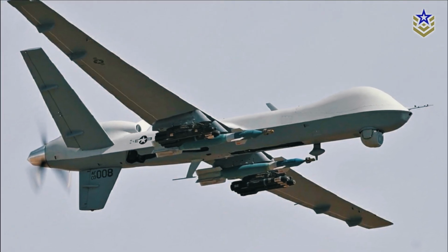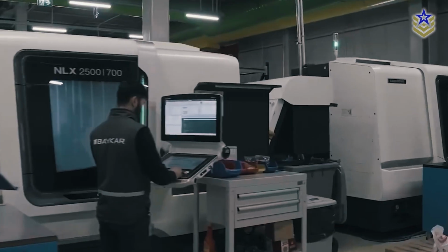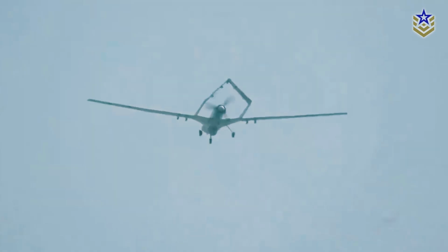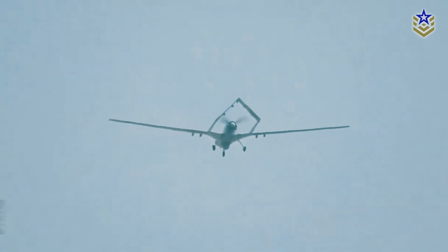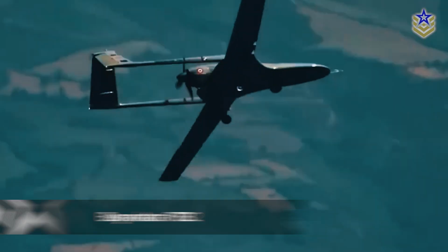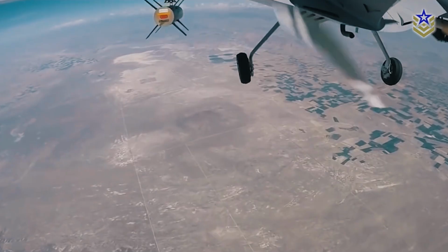By 2014, the rise of drone warfare had reached a new level with the use of relatively cheap, commercially available UAVs adapted for combat. Drones like the Turkish Bayraktar TB2 became crucial in conflicts like the war in Ukraine, where they proved to be highly effective at targeting tanks and armored vehicles, often in ways that were cost-effective and difficult for traditional anti-tank methods to counter.